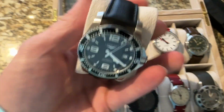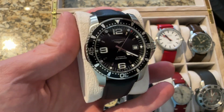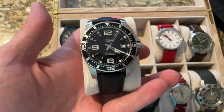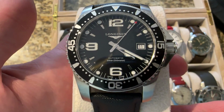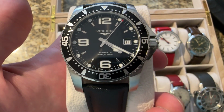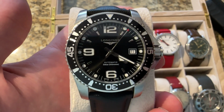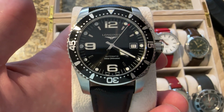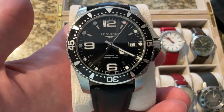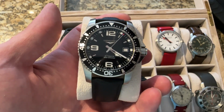I have this on an aftermarket strap, an Artem sailcloth strap. I really think it brings this watch to a new level, gives it a super different look and feel. But overall, this is just a very clean Swiss watch, water resistant, a diver of course, that you can dress up or dress down, and have for any occasion, from a pretty long-standing company, Longines.